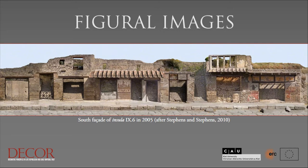1, production and merchandise. 2, animals. 3, deities. For the purposes of this paper, I'm going to leave out the 4th group. These are Lararia paintings, and these have a quite specific religious function.